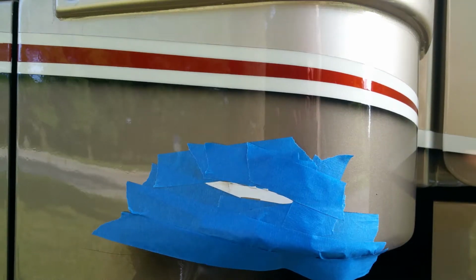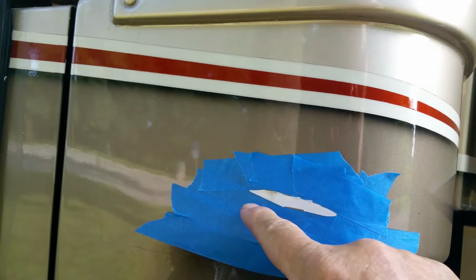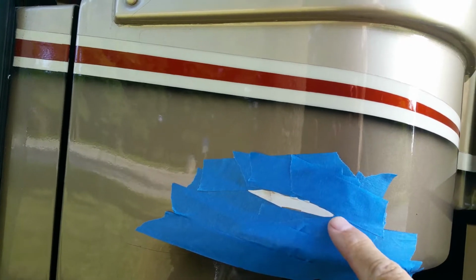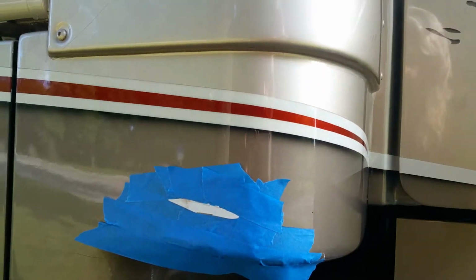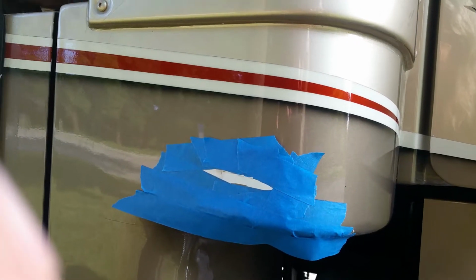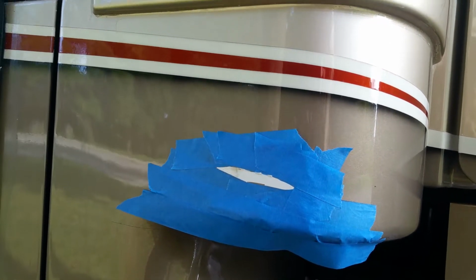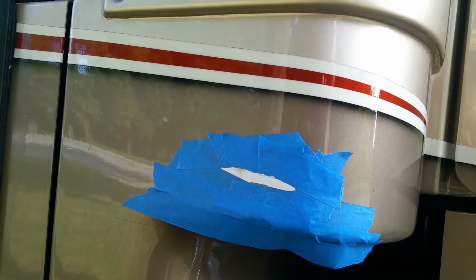Now, you're going to wait till that totally dries. You're going to carefully take the tape out. Make sure that you've got the entire thing filled at least even or higher than that. Now you will get 2000 grit wet sandpaper. And what you do is 2000 grit is almost a polishing compound.